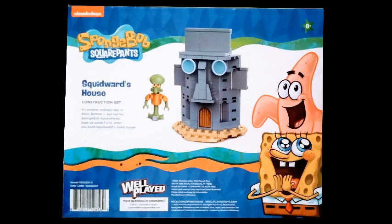Let's take a look at the back of the box. Very little information on the back of the box. Squidward's house construction set. It's another ordinary day in Bikini Bottom, but not for SpongeBob SquarePants. Soak up some FUN when you build Squidward's iconic house. And it looks like it's a pretty decent sized build. Let's go ahead and take a look at the contents.